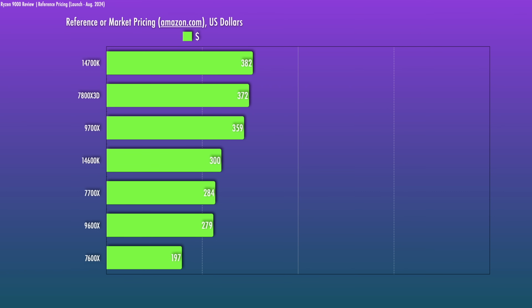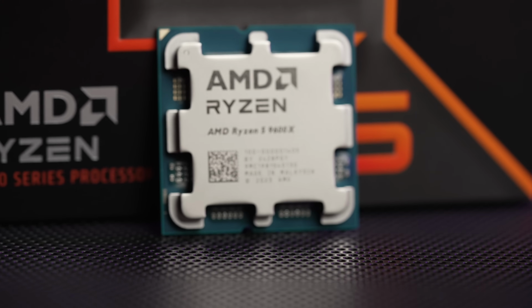So 9700X and 9600X, excellent CPUs. Reference pricing I got was $280 for the 9600X and $360 for the 9700X, which is cheaper than how the 7700X and 7600X launched about 2 years ago. So I say this is a very reasonable, very attractive entry point.